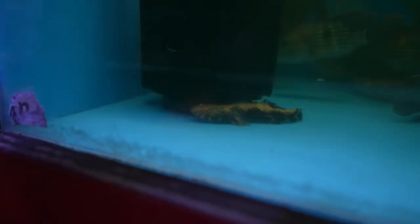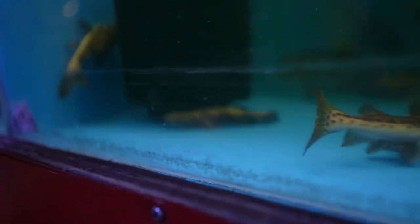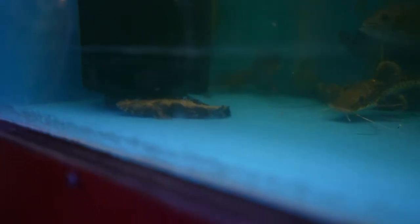That looks tight. I can't tell if it's messed up or that's just how it looks. That's how they look. That's just how they look. It's too dormant for me. I feel like when he gets comfortable, it's gonna not be dormant. Oh wait, where'd he go?